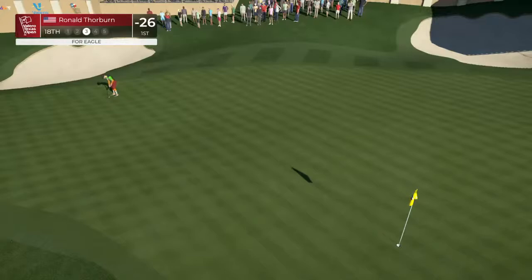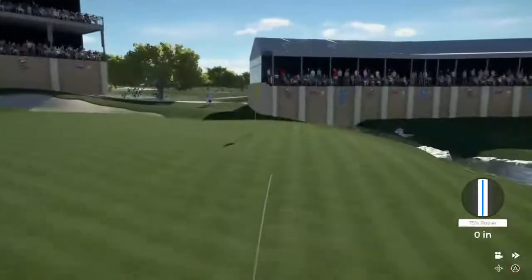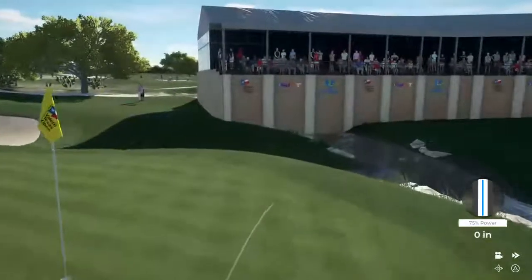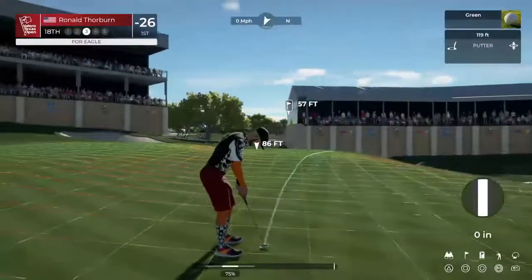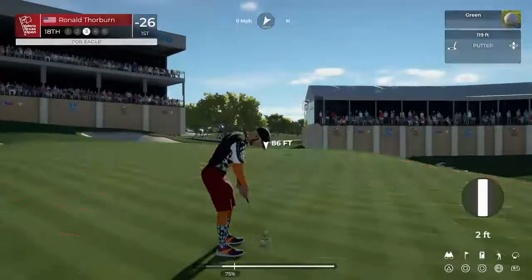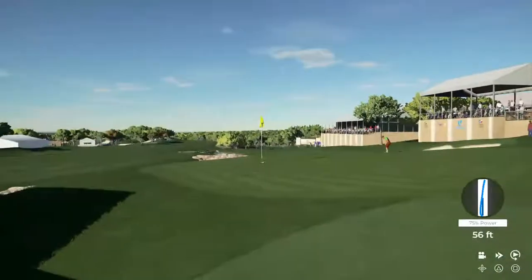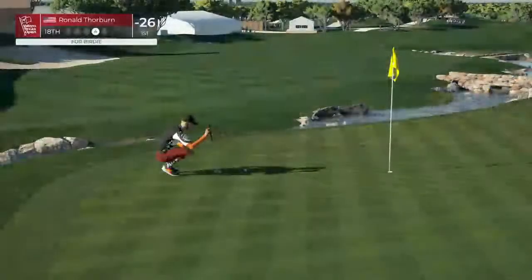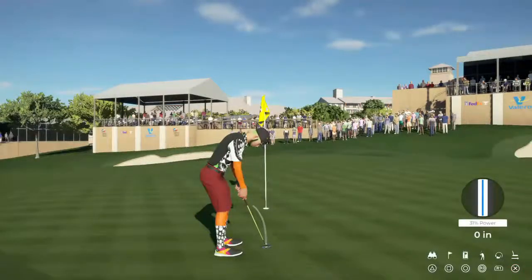All right, let's keep the focus here. This is to win the event. That's the right pace. This should drop. Ooh, just hammer that through the line. Hole this putt here and you'll sign off at a 58.